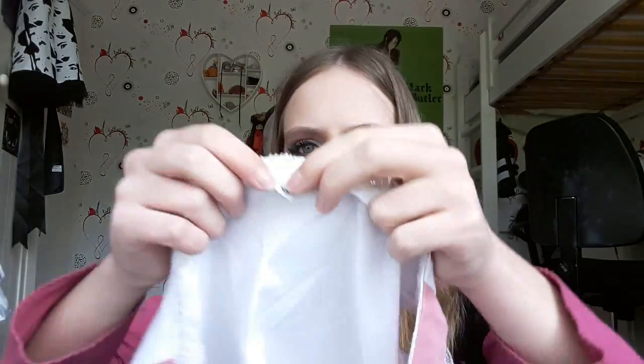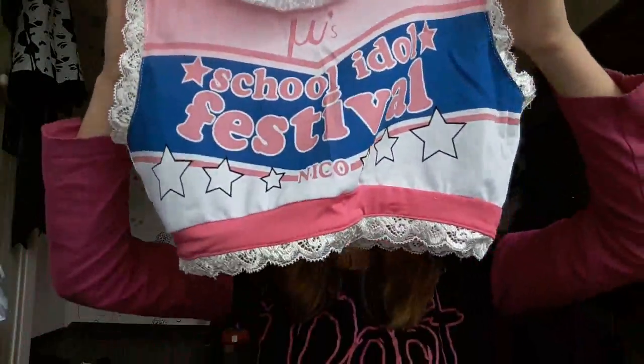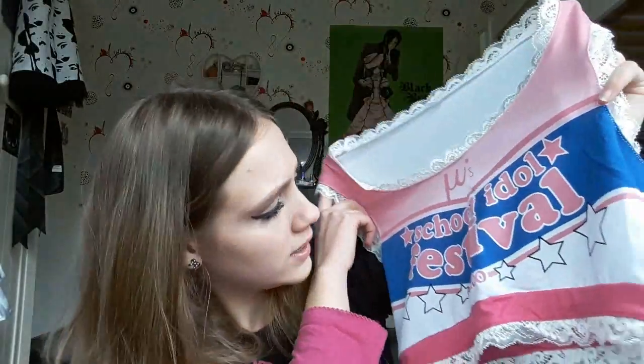What is funny, I ordered an M, a medium, Asian size medium, and I got an extra small, which is strange. I didn't order extra small, but probably their M is an extra small in European sizes or something. But that's this. This is the top, and it's really cute and really tailored. It's tailored really nicely. I don't see any loose seams whatsoever. That's really nice, I like that.